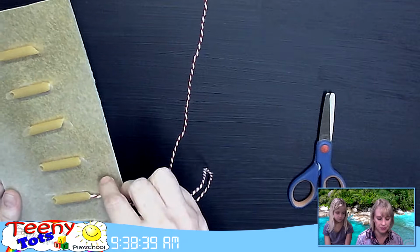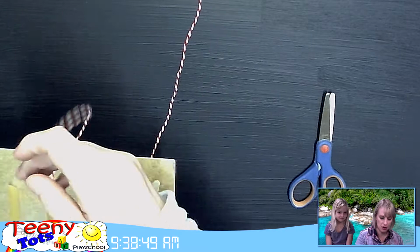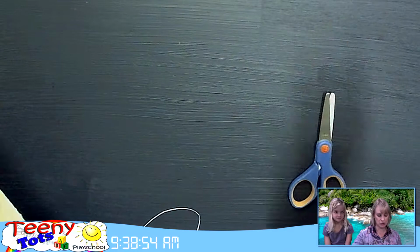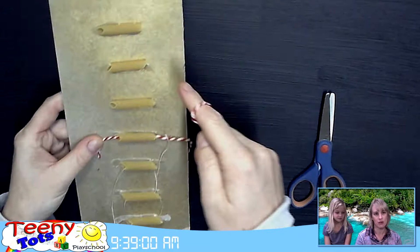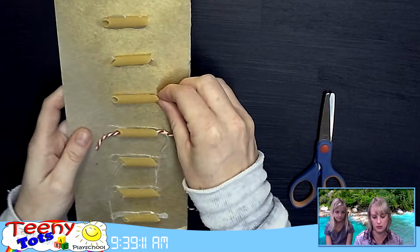Okay. So you can use either one. I want you to thread it right up to the top for me. See, I'm using dental floss and string. It doesn't really matter what you use. And I want you to go in and out of the macaroni. Okay, in and out of the macaroni. Are you done yet? Lots of work, lots of concentration. I'm not done yet either.